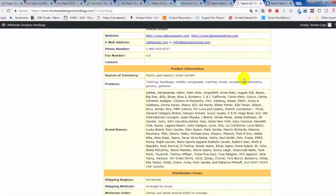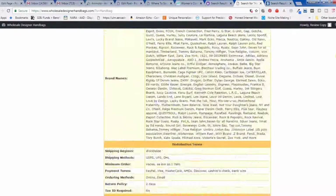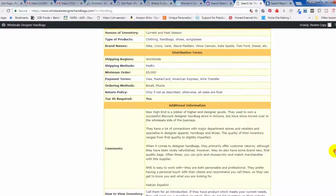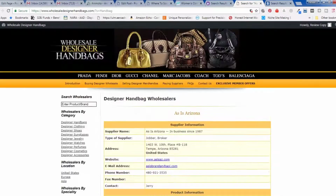Like I said, there are a ton of other websites in this directory. This is just the bags section. It just goes on forever. In this directory, they have clothing, shoes, sunglasses, jewelry, watches, perfumes. I've only dealt with the handbags and clothing section, but the rest of this website is pretty amazing. Definitely check it out if you get a chance.